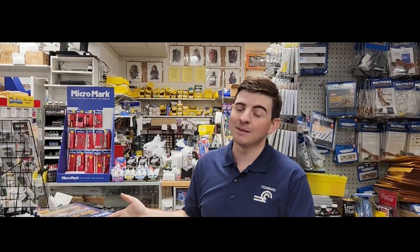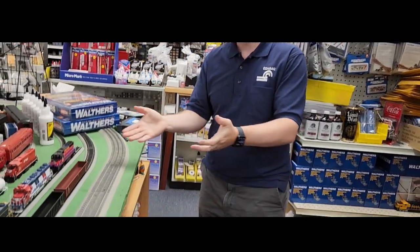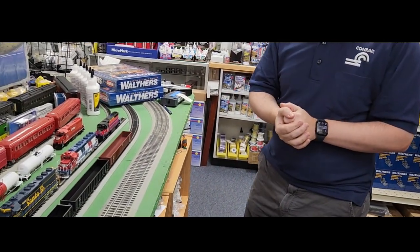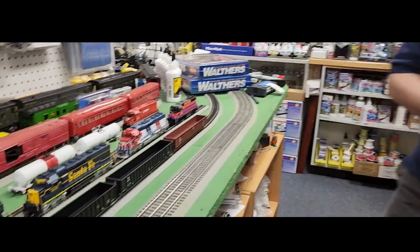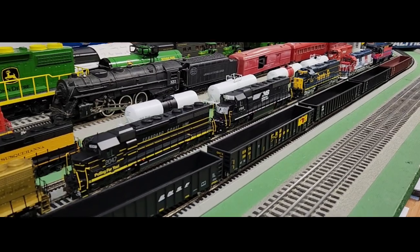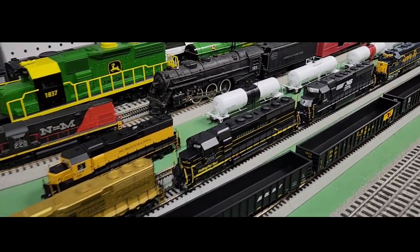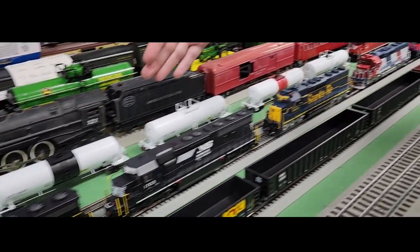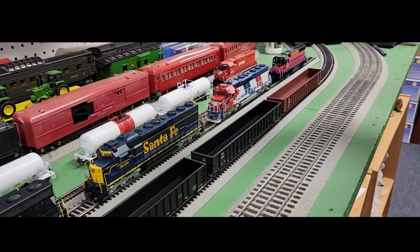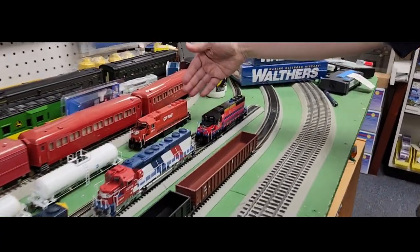All right, let's take a look at some of the things that we looked at today here. From Walthers, we had these rail guns. From Athearn, we had two different things that we took a look at: those SD45s, as well as these various different tank cars. And then from Atlas, we had these GP40s.